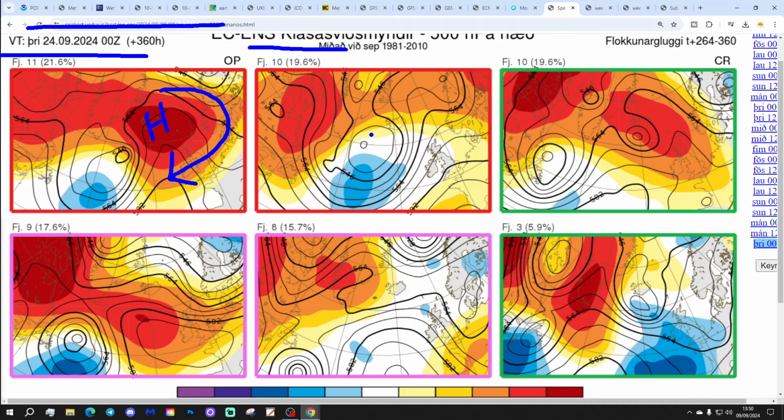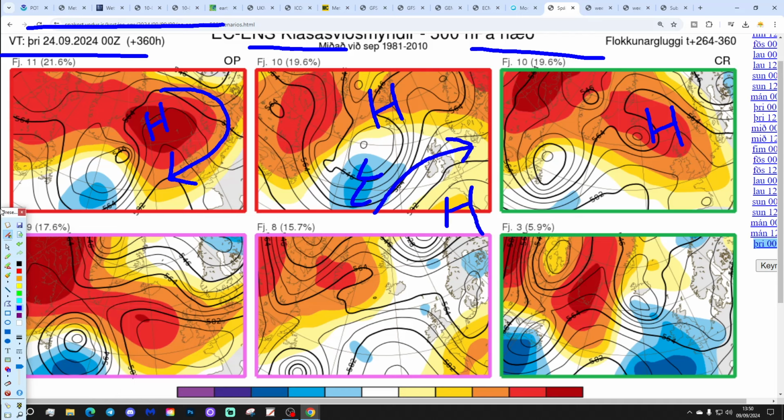We've got 10 with high pressure further north and to the far southwest with low pressure out in the Atlantic. That's probably turning a bit more unsettled, a little bit more showery. Another 10 with high pressure sitting to the north, mostly dry, fine conditions with that. We've got 9 with the high pressure in the North Atlantic, probably a little bit northwesterly with that.